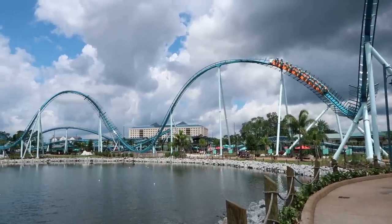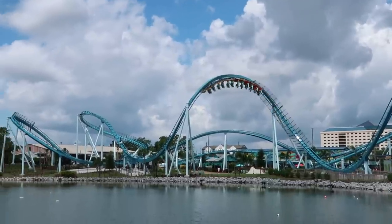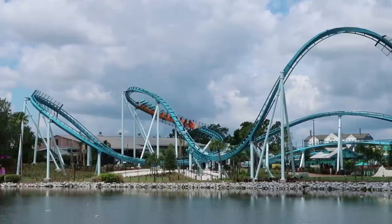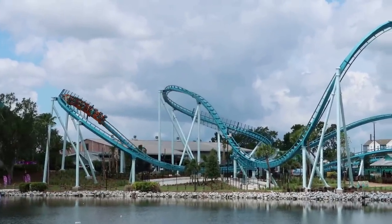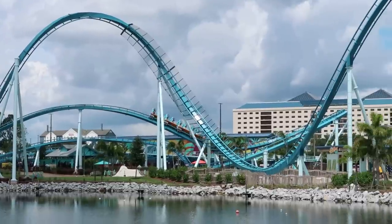And there it is. You see people on that giant surfboard there. They are surfing the steel waves of the roller coaster. That looks pretty interesting. I like how unique and themed it is for a roller coaster. Oh, look at that. Playing a little bit of surf music here in the background as well.